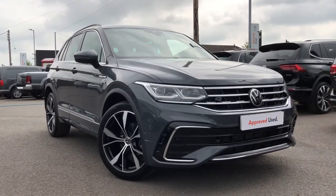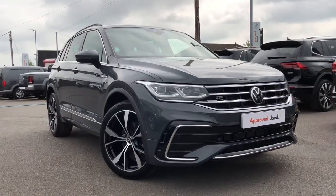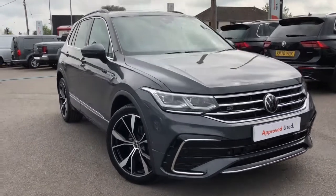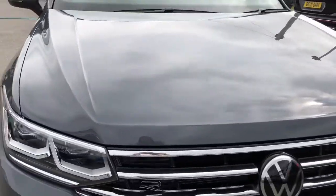My name is Shannon and today I'll be showing you around this fantastic Volkswagen approved used Tiguan that we have in stock. This is the 1.5 TSI 150 PS R-Line, finished in the lovely Dolphin Grey metallic paint. So on the front you've got your unique R-Line badging, adding that unique detail to the vehicle.